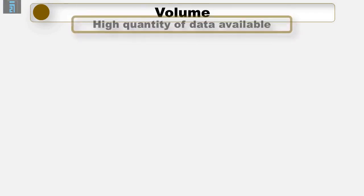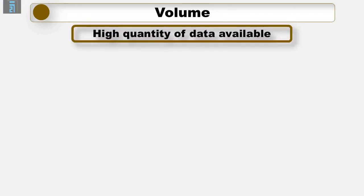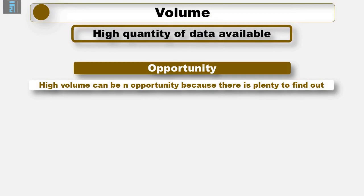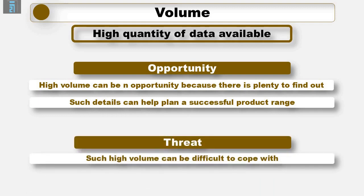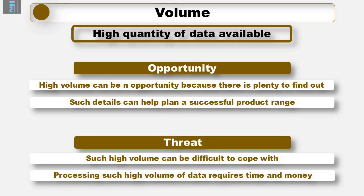There is an awful lot of this data out there. This is an opportunity because there is plenty to find out. A detailed picture could be built up of our customers to help us plan successfully for our new product range. However, there is also an issue. With so much data and information out there, it's difficult to cope with it all. We need to process all that data, and that takes time and money. We need to be smart in the way we approach this.